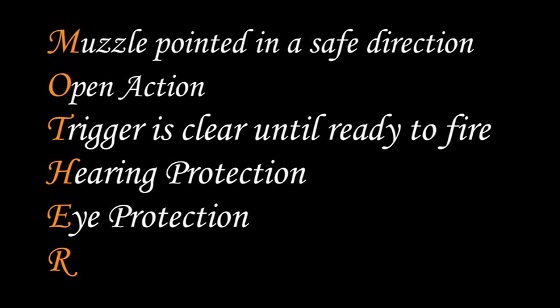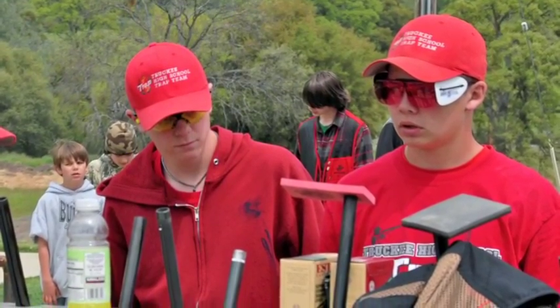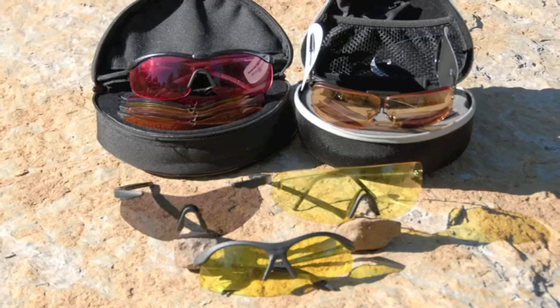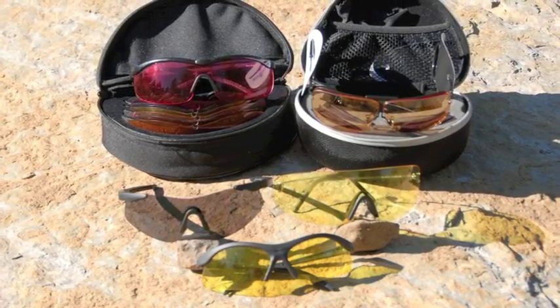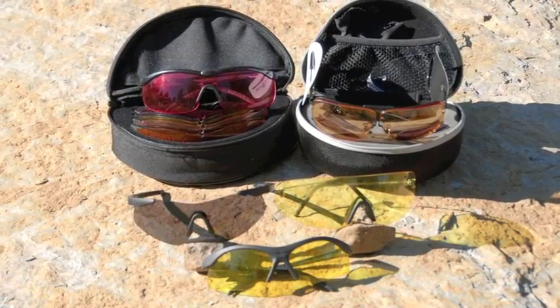The E of Mother stands for eye protection. Proper eye protection can prevent eye injuries that can be caused by gases and debris emitted from your gun. Acceptable shooting glasses include standard safety glasses as well as purpose-built shooting glasses. Purpose-built shooting glasses can also influence your ability to see the target more effectively through the use of different colored lenses.